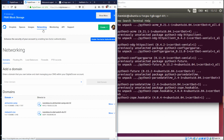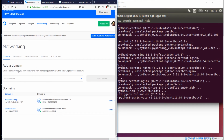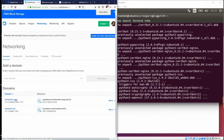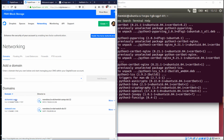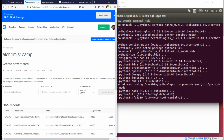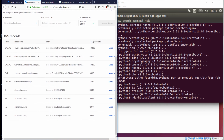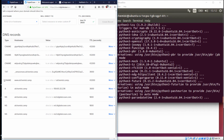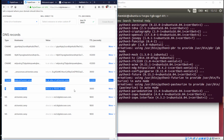All right, while that's installing, let's go back to DigitalOcean, and I'll click into networking, which is where you set up your name servers. Not going to do both of them right now. Just going to do alchemist.camp, do statwatch.me later, possibly off video. There are a bunch of things that I've set up in my networking. Some of this is for Amazon emailing and various other things. The important ones are the CNAME and the ANAME.